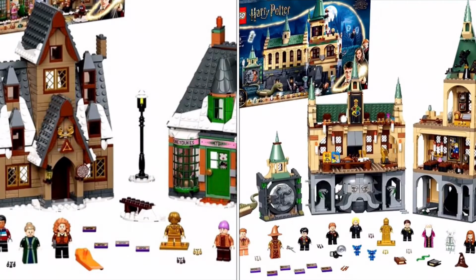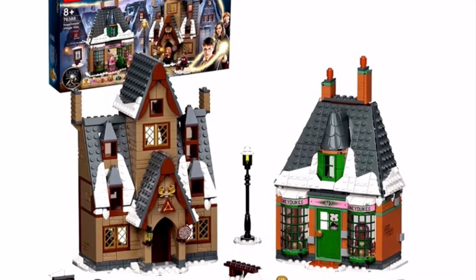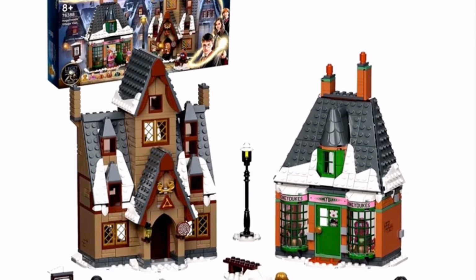Hello everyone, it's me, Michael, and two new sets have been revealed by Amazon. There have been a few others, but they're leaks, so I don't want to cover any leaks. I just don't want to take the chance. Anyway, the first one we have here is the Hogsmeade Village Visit, and this will retail for $80 US.